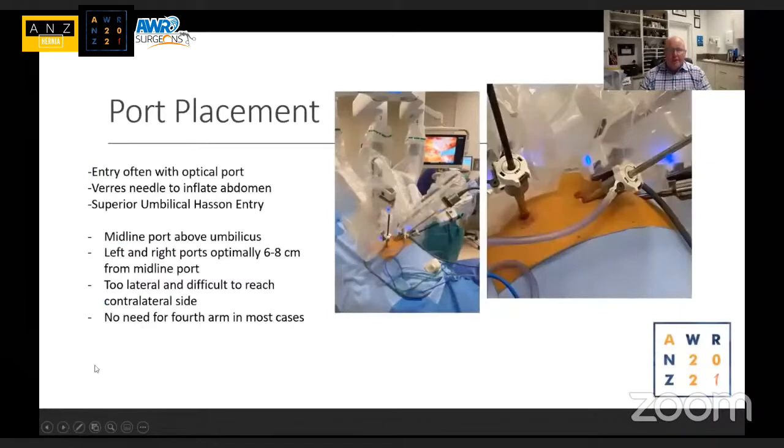So port placement: often we use 8mm ports. There are 12mm ports, but they're unnecessary. 8mm ports, and the ports come with optical entry systems. I often use a Verres needle to inflate the abdomen and then use direct entry. However, you can use a superior umbilical Hassan's technique to place the port. It's important that your camera port is above the umbilicus. For the other two ports, it's unnecessary to use the fourth arm, generally 6 to 8 centimetres lateral to the umbilical port. It's important not to place them too lateral, and it's also important not to place them too high, as it becomes very difficult to reach the patient.